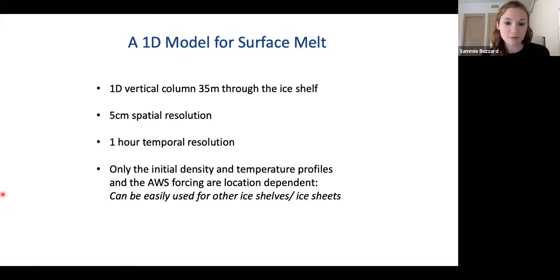But all these things are flexible. Only the initial density, temperature profiles, and any automatic weather station or reanalysis forcing we use are dependent on the location. So any of these variables can be switched up depending on which ice shelf or even ice sheet you want to use this model to look at.